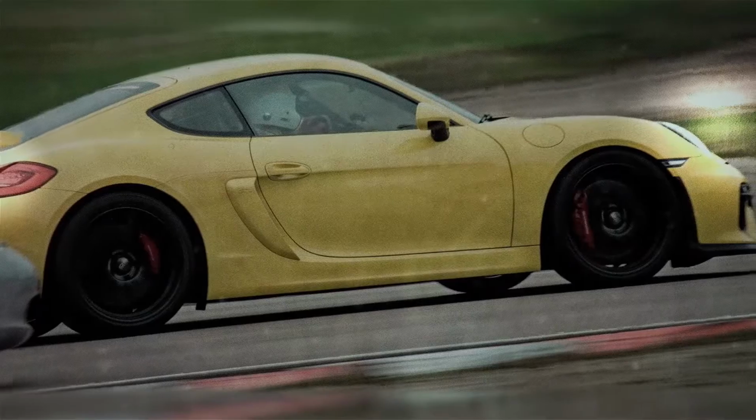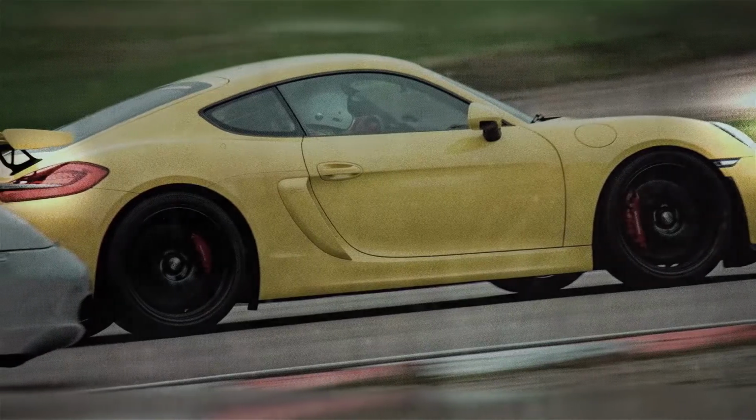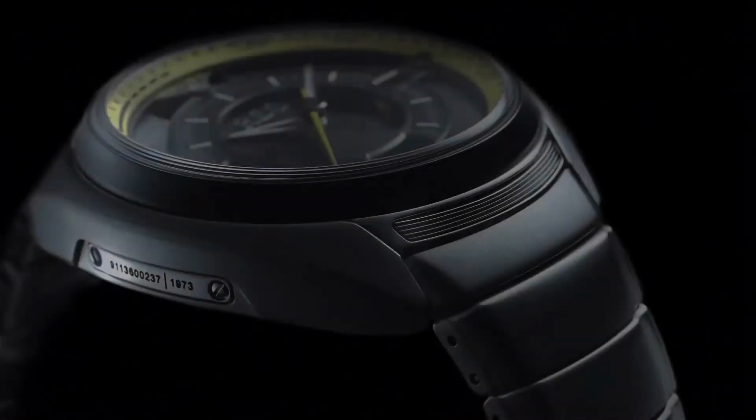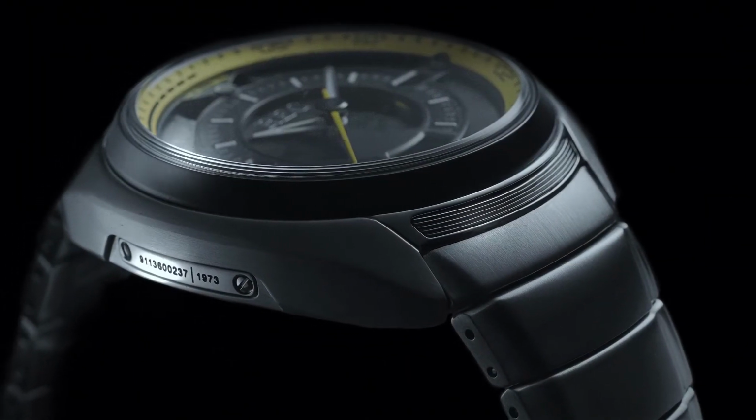The color combo was a no-brainer, and a couple of months later, the racing yellow Cayman GT4 finally arrived. Now, enjoy the end of this story.